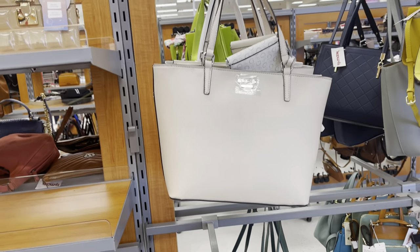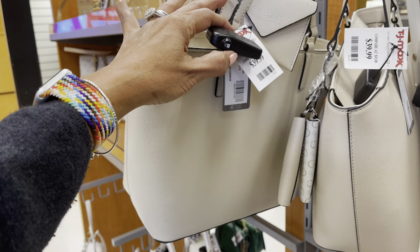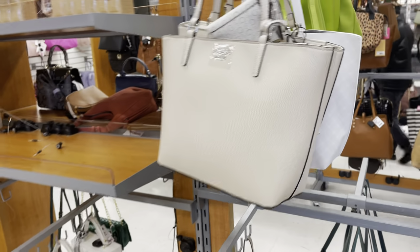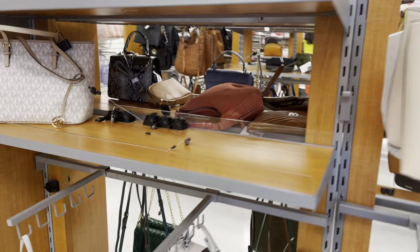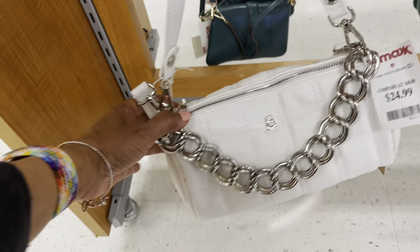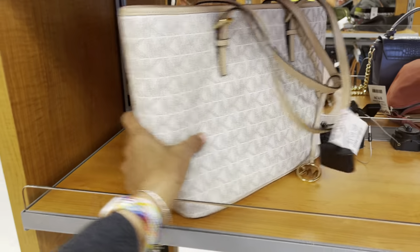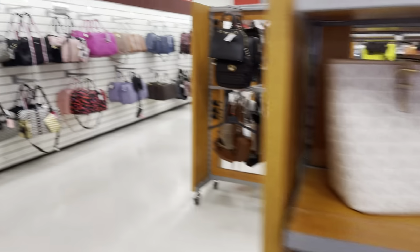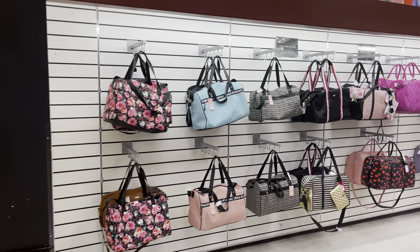And this is a Guess right here. Oh, Guess, $40. Nice. I love the cream color. This is nice. Steve Madden, $25. Crossbody top handle. And here we have a Michael Kors tote, $130. The vanilla with monogram. Oh, over here we have a lot of weekend bags.